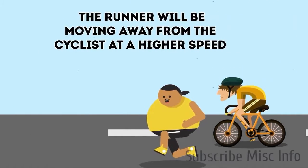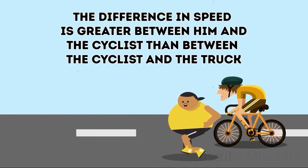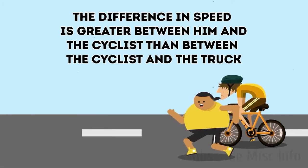In fact, the runner will be moving away from the cyclist at a higher speed because the difference in speed is greater between him and the cyclist than between the cyclist and the truck.